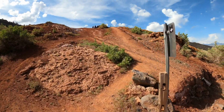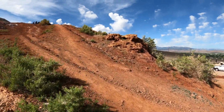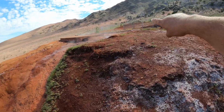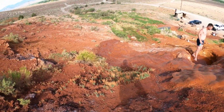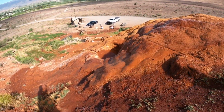So it's a short but kind of steep little hike up to the top. Don't want to interfere with these guys, but I want to see what's going on up here. 170 degrees from there. It's cooled down probably a tiny bit here. How's that feel? Wow, this pool's good. Kind of a private little pool up here. Oh my gosh. So anyways, this is basically it.